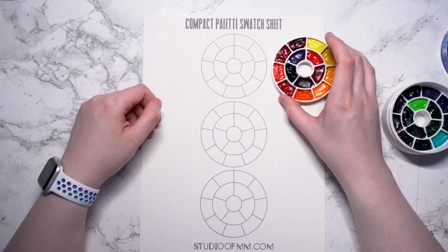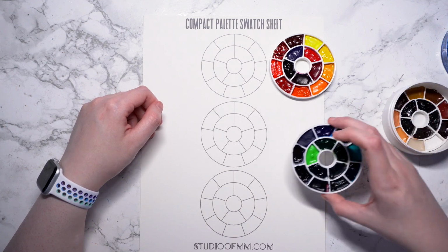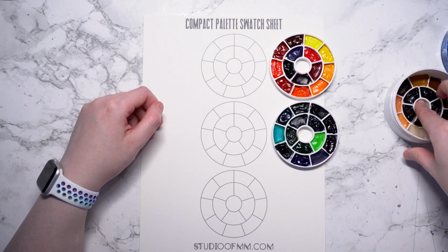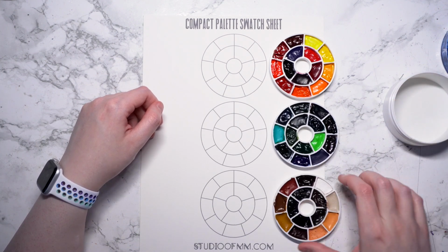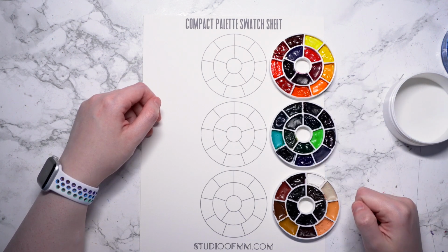But as for my layers, the top one is my warm colors, the middle one is my cool colors, and the bottom layer is my neutral colors. So that's how I make my swatch chart as well.